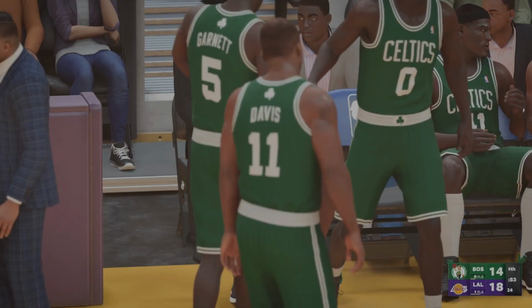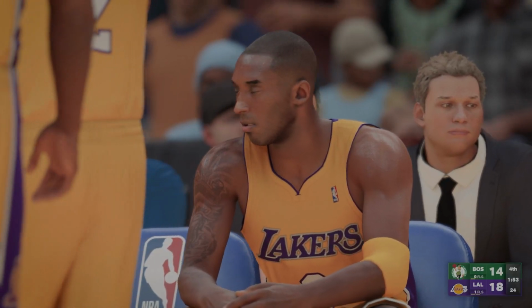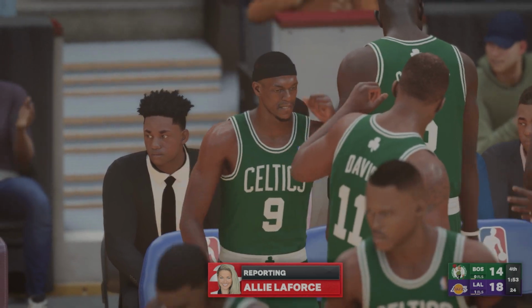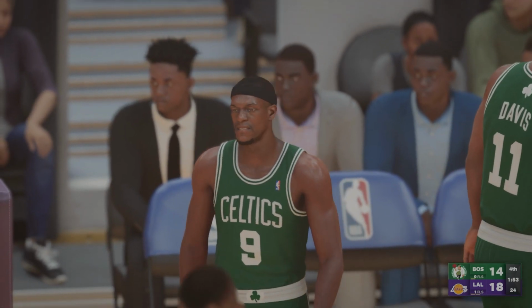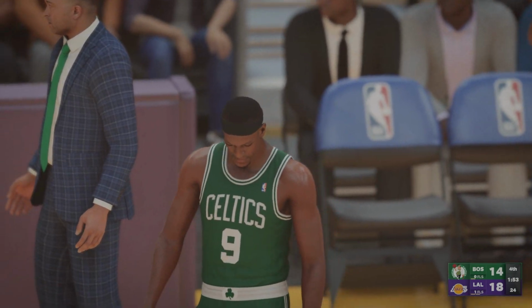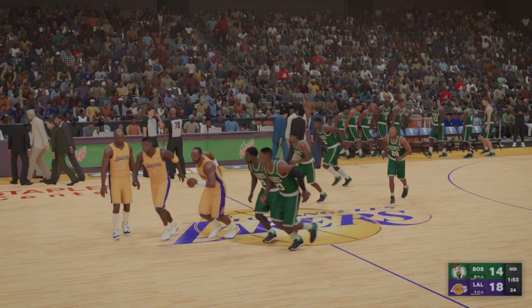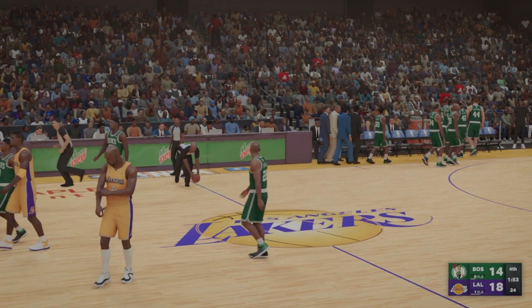Let's go now to the sideline and catch up with Allie LaForce. Hey guys, during that last break, I heard Doc Rivers as he talked with the team. He told them victory was within their grasp, saying, quote, you've got all the tools you need to win. Now it's about closing. Guys, we'll see if they're up for the task. And Allie, thank you for that.